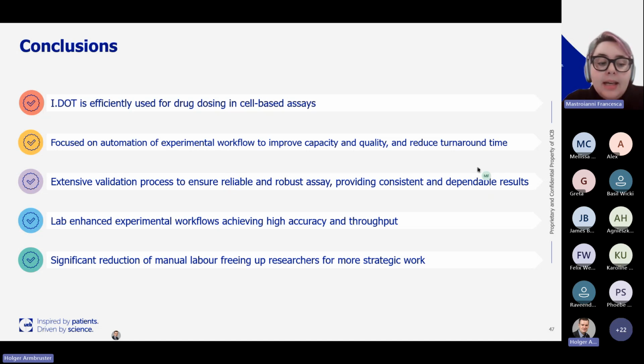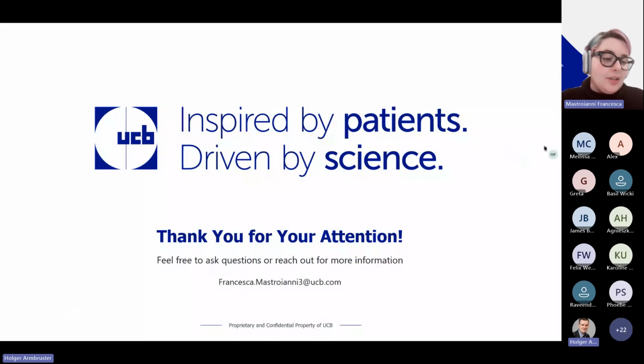So overall, the adoption of I.DOT technology represents a significant leap forward to streamline in vitro toxicology testing by enhancing research capabilities, improving the quality of data we generate, and ultimately contributing to the development of safer and more effective drugs. So with this, I thank you for your attention, and I am happy to answer any questions you might have or provide further information.